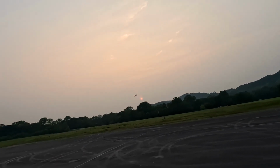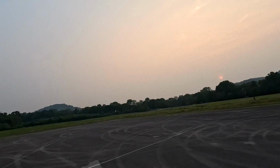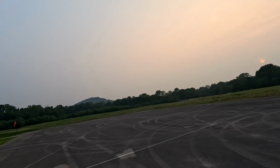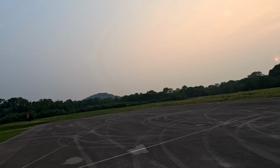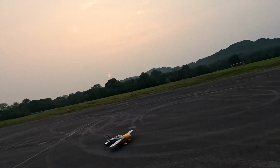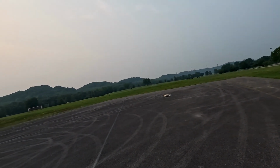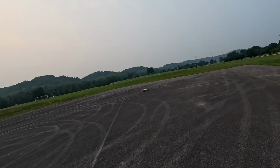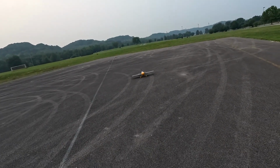All right, we do got to land this time. Keep bringing it in on a crazy angle, like at me. Yeah, we'll take that one. It wasn't all that pretty, but we'll take that one.